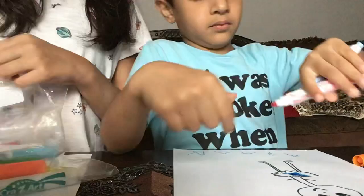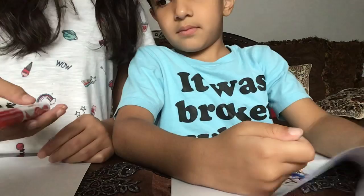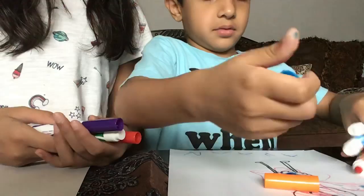This is my first color. This is my second color. And this is my third color. Oh, come on. Ayaan! Oh my gosh. Let's color with orange. Use orange. And put the caps on. Put the caps back on.